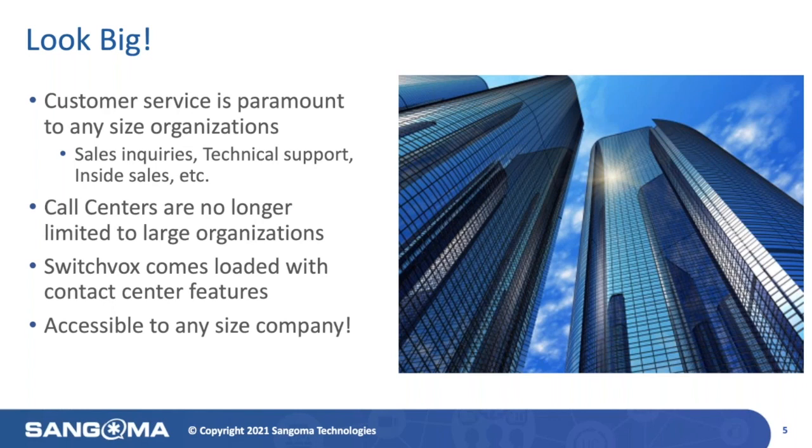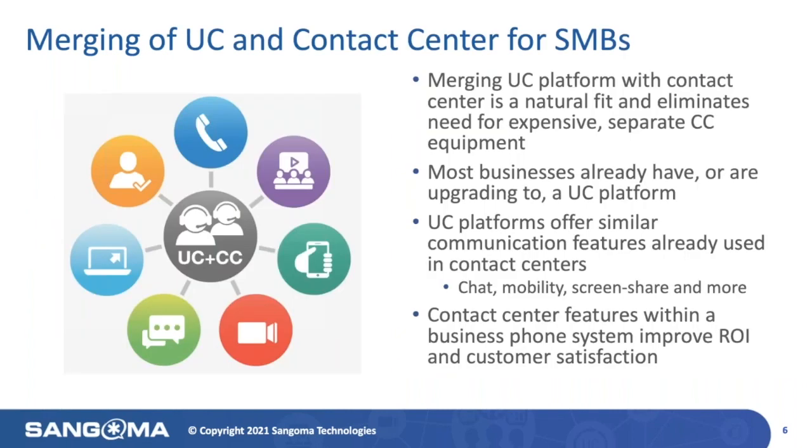Thanks to Sangoma, there's been a lot of movement on the unified communications front, which helps smaller businesses obtain these features by combining their UC solutions with contact center functionality, all without the hefty price tag. Many small businesses have already updated their existing phone system to a modern business phone system that includes unified communications capabilities. Others have plans to upgrade in the near future.